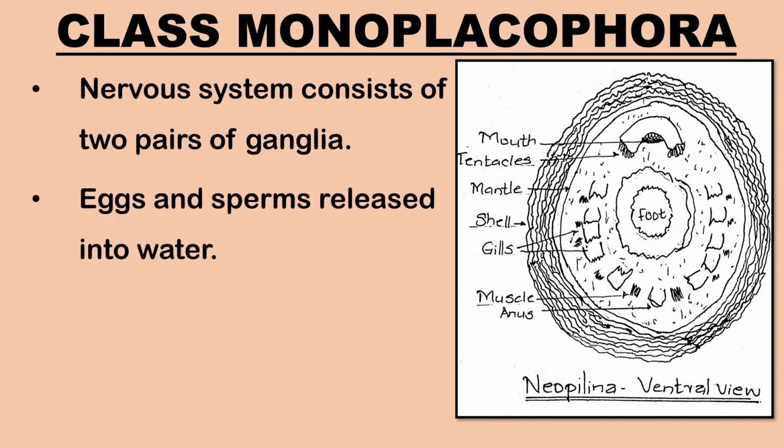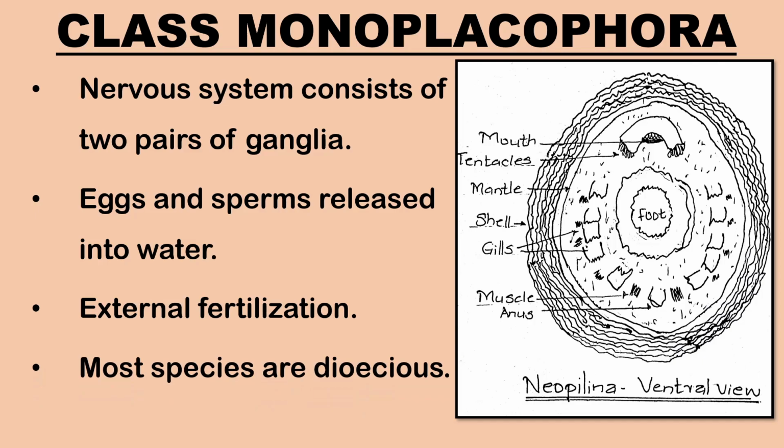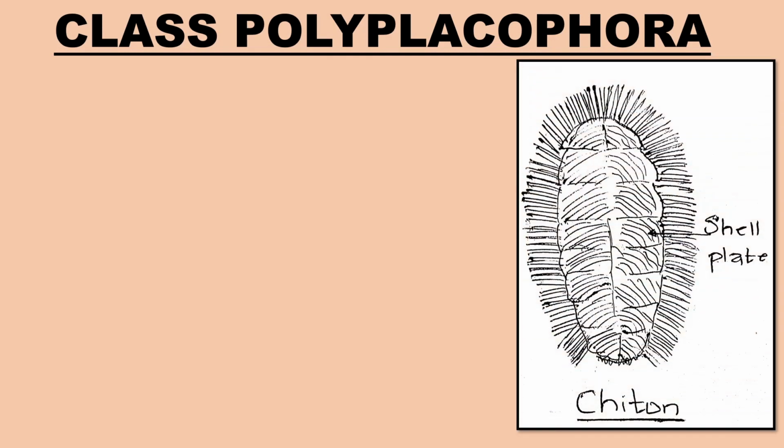During reproduction, both eggs and sperms are released into water and external fertilization takes place. Most species are dioecious. Neopilina belongs to class Monoplacophora. Next is class Polyplacophora or Amphineura.